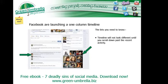The first thing is that timeline will not look different until you scroll down past the recent activity. So all that bit's on the right hand side. Once you get to that, you'll have a full width column of posts. The current format is in two columns, which obviously is not working brilliantly at the moment, but you no longer have a vertical line in the middle. So when you get past those recent activities, it will just look like a Twitter feed, really. So it won't look like a timeline. They're still calling it a timeline, which is quite ironic.